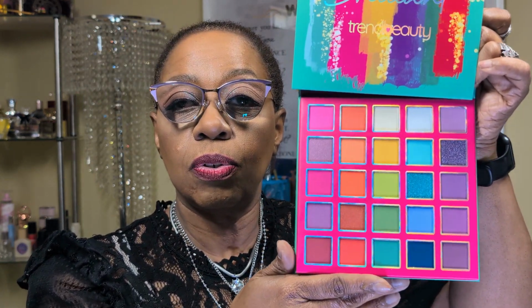That's $1 a pan, y'all. And this one has duochromes, it has mattes, and it has shimmers. This is gorgeous. This is really, really beautiful. So, as you know, we do swatch at the end. So I guess that's what we're going to do right now.